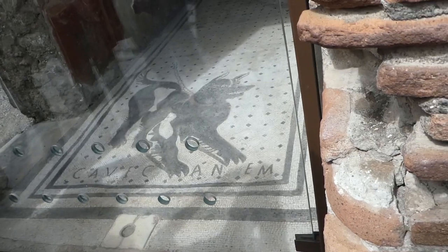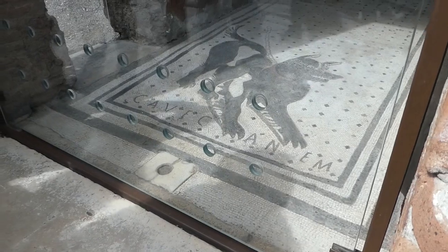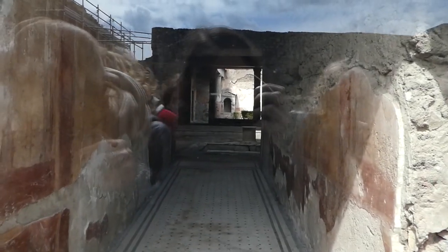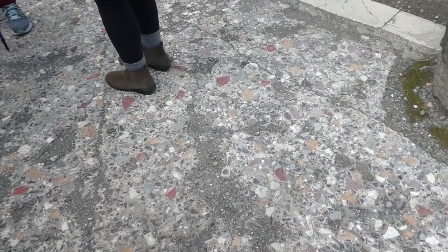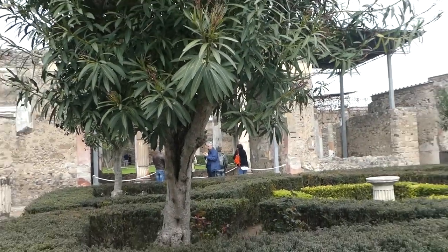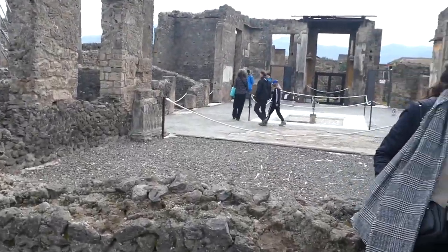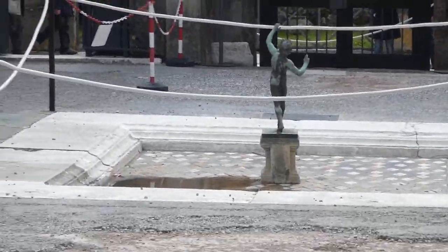One of the more famous mosaics in Pompeii, and it says, "Beware of dogs." So this has been happening for, well, 2,000 years. A lot of decorative things that would be functional too. And you can see the fragments of the columns that were around here. Here's the dancing fawn with the mosaic in the front.